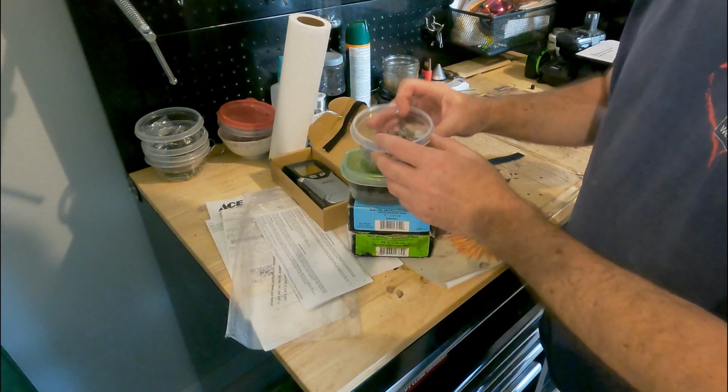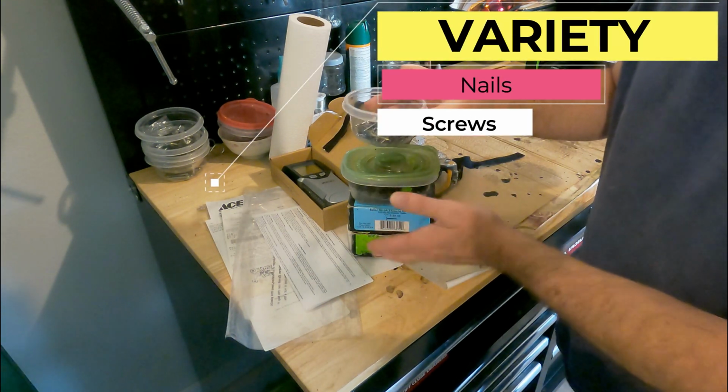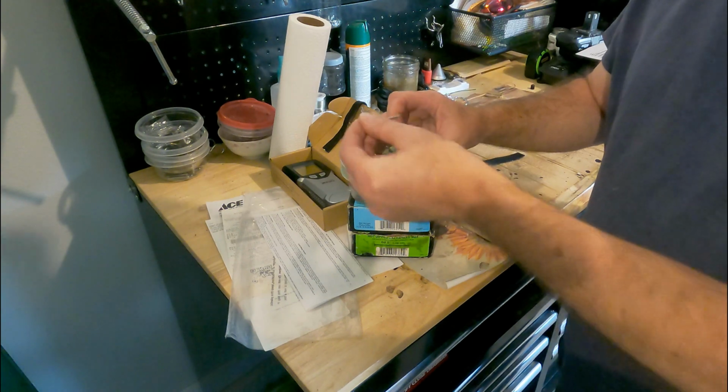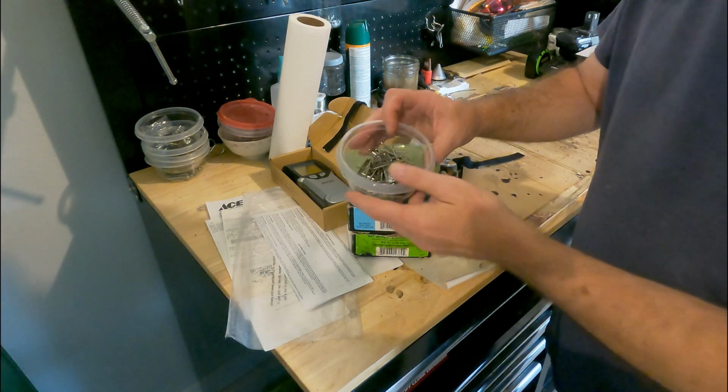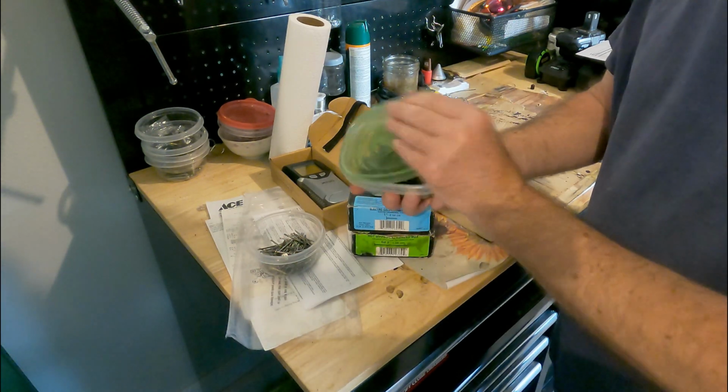And of course, you want to have a variety of nails and screws. This is just part of it. This is maybe actually 10% of what I have, but have some, ooh, that one down there. Have some finishing nails, gotta pick that up. Might have a flat tire, right?